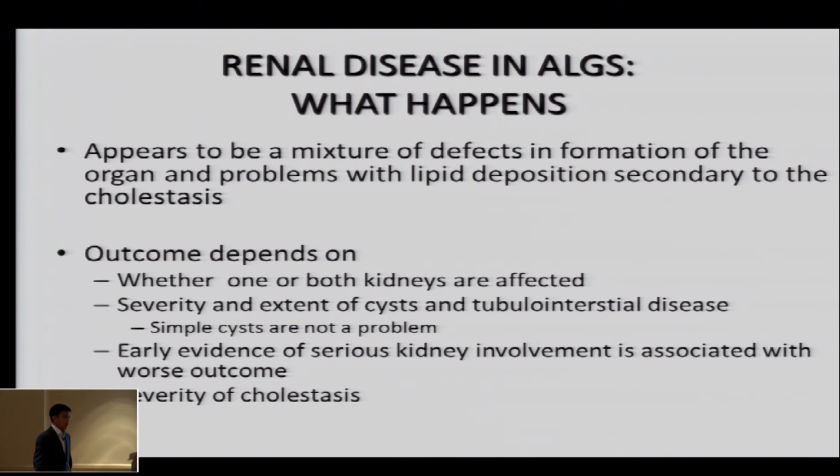So now that we've reviewed some of the structural and functional defects of the kidney, the question is, what happens in Alagille syndrome, and what do the outcomes depend on? The outcomes can depend on a variety of things. First of all, is just one kidney or both kidneys affected? And if you have one functioning kidney, in general that should be enough to allow you to have normal kidney function.